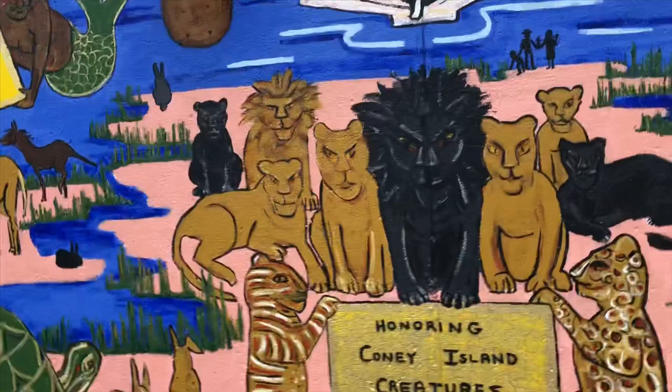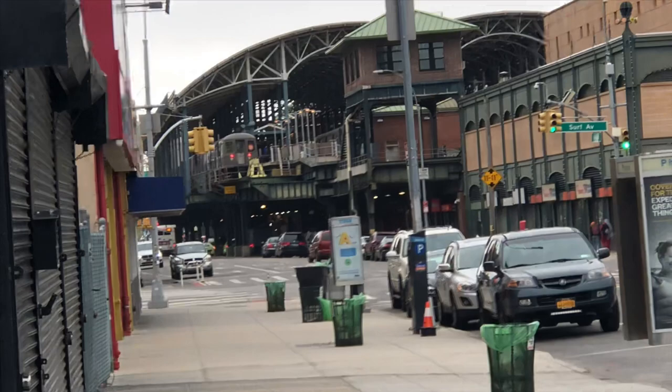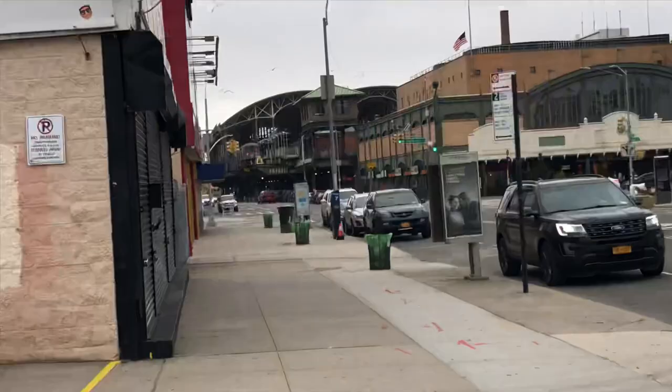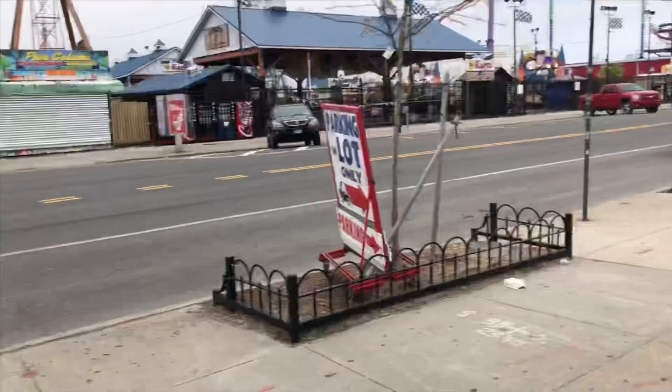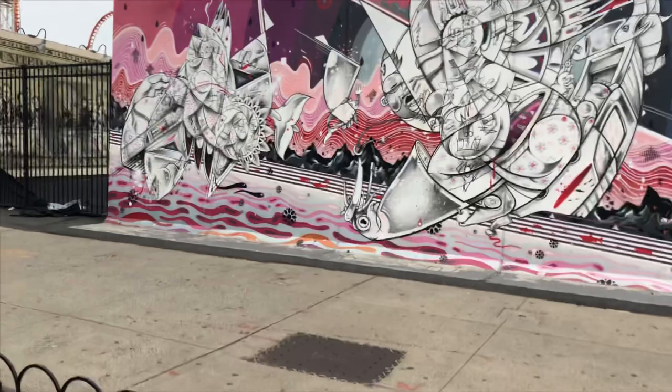That's dope. So down there is the main train station. The N train, the D train, I think the F train comes here too. This is the main strip, so everything is jumping in the on season. That's wild looking. Dope.